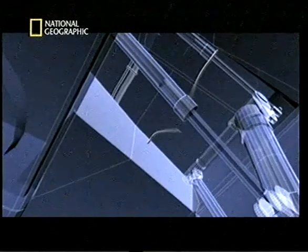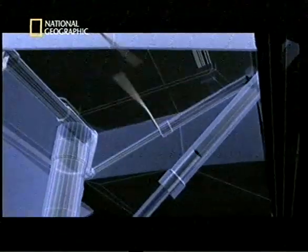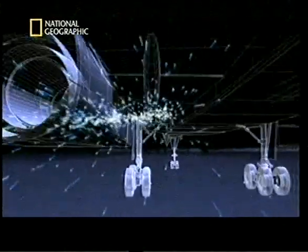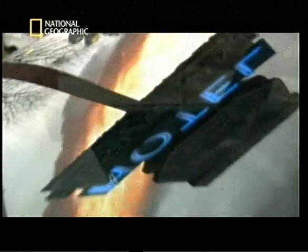A spark ignites, triggering an inferno at the point of takeoff. From then on, Concord is doomed. A chain of events no one could have predicted ultimately brings about its destruction.